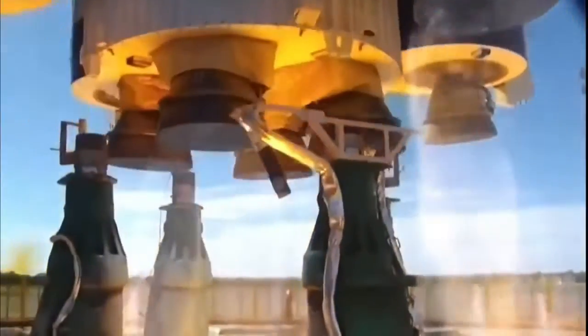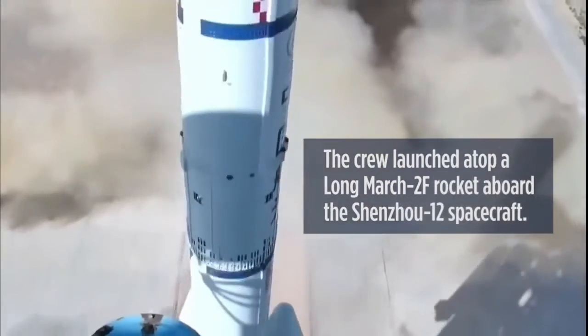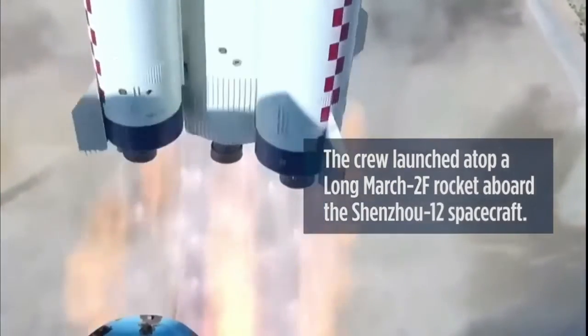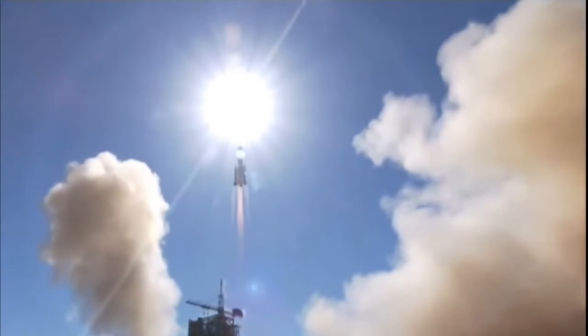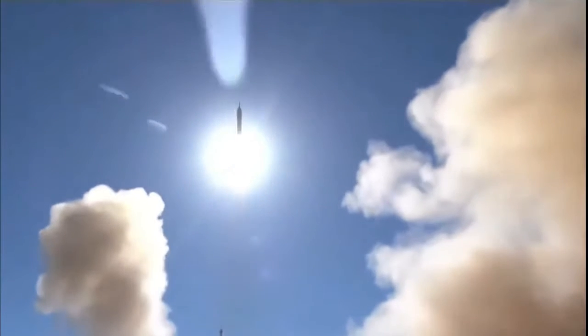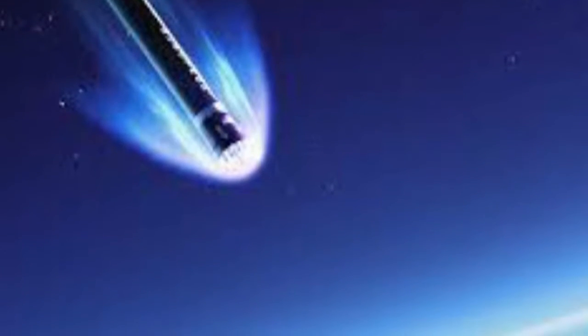Tianhe will be just 1/5 the size of the International Space Station and will host up to 3 crew members at a time. The first 3 taikonauts, as Chinese astronauts are often known, are expected to take up residence in June this year. Part of a huge rocket that launched China's first module for its Tianhe space station is falling back to Earth and could make an uncontrolled re-entry at an unknown landing point.